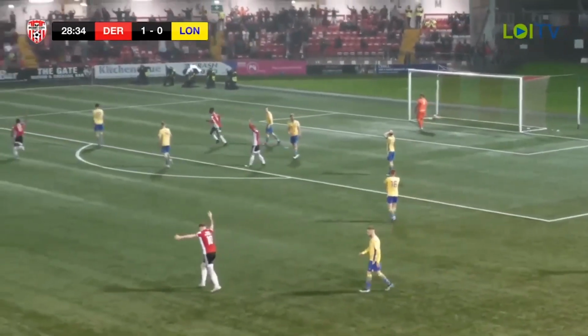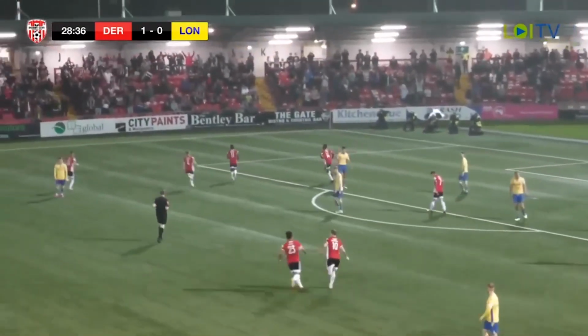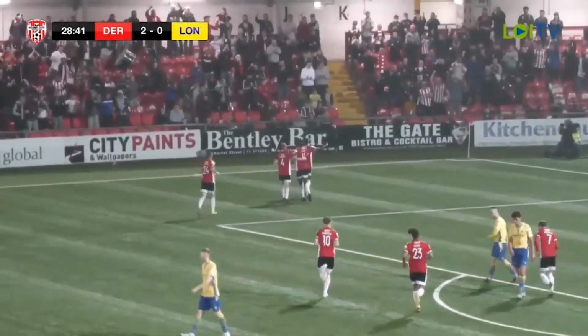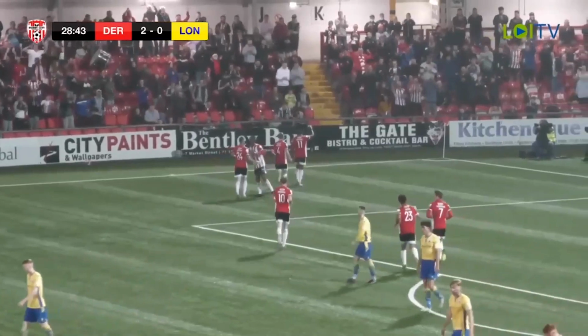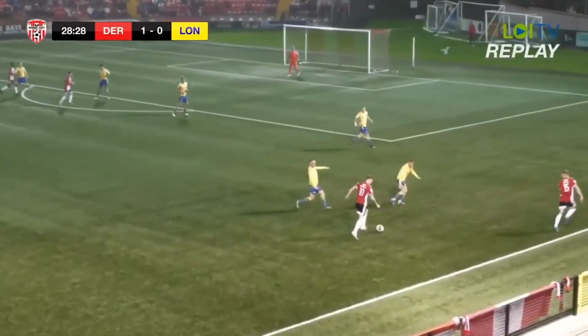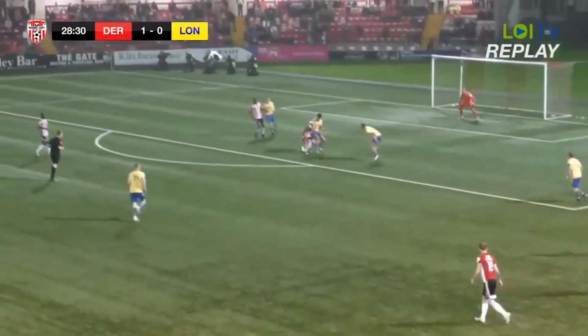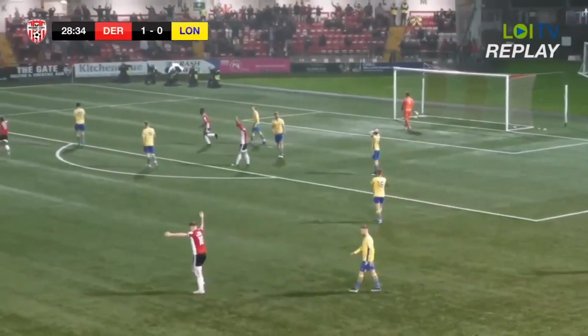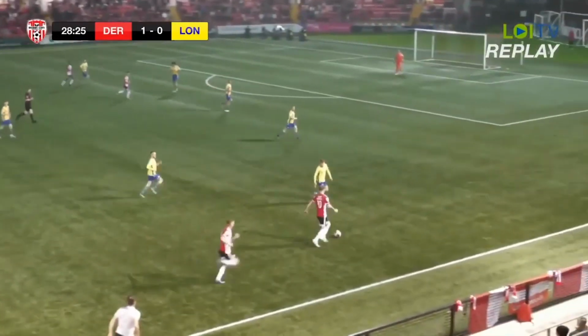Deflection! 2-0 Derry City. Unfortunate for Longford. Took a deflection there. Lovely ball in. Brilliant control for Will Fitzgerald. Knocked it back, had the anticipation. Knocked it back. The Derry player, and then a big deflection. Lee Stacey left completely wrong-footed, and it dribbles in to make it 2-0. Yeah, it was a good ball in by McGonigal. And I'm just looking at it here on the screen.